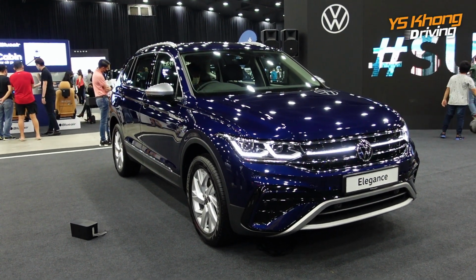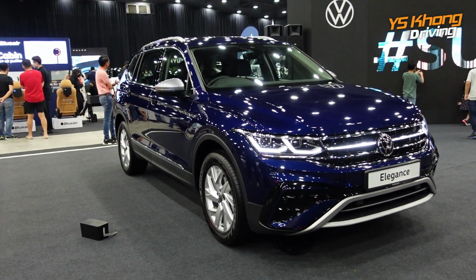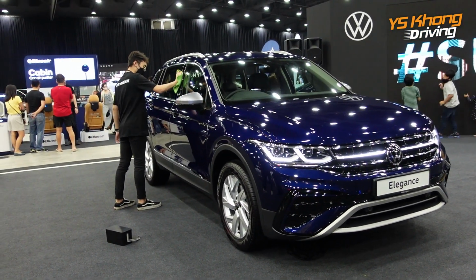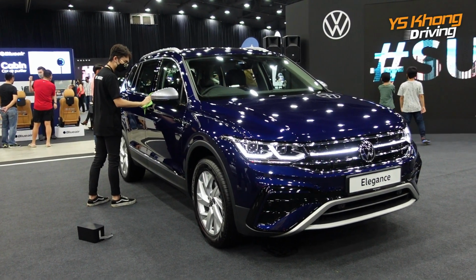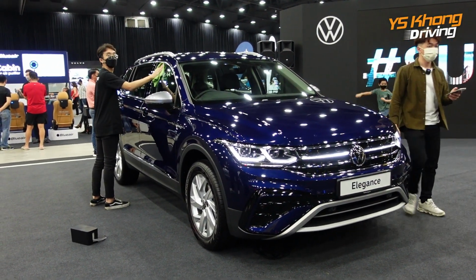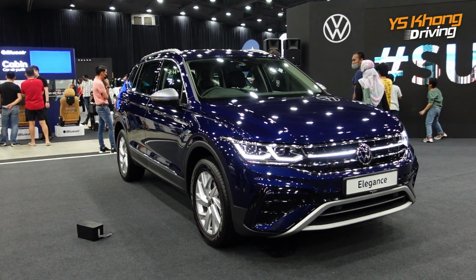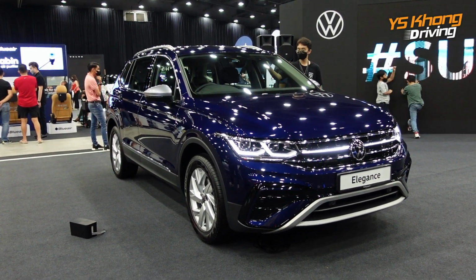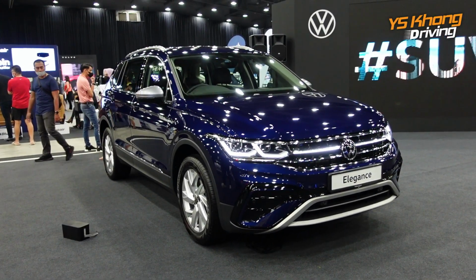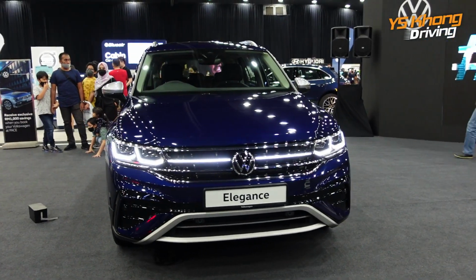Now what's new? Both the variants have got lane assist now, which is basically the lane departure warning plus steering correction. And inside they also promise some haptic feedback for your steering and your controls. And also the Volkswagen Tiguan Allspace facelift comes with Apple CarPlay and Android Auto. So at the front you get new bumpers and a new grille plus LED lights, and this is what it looks like.